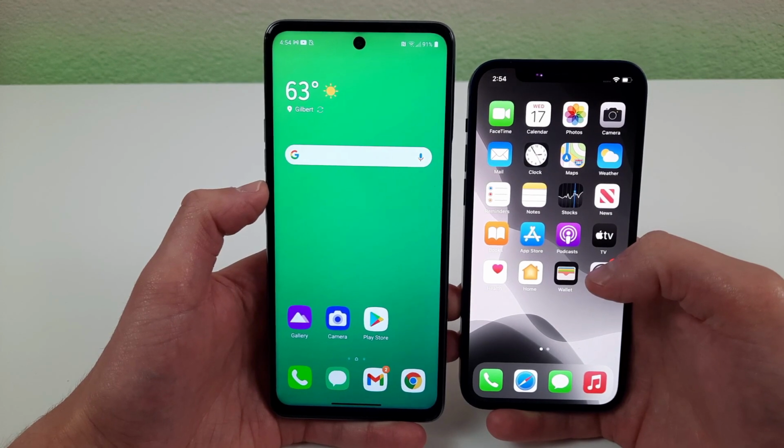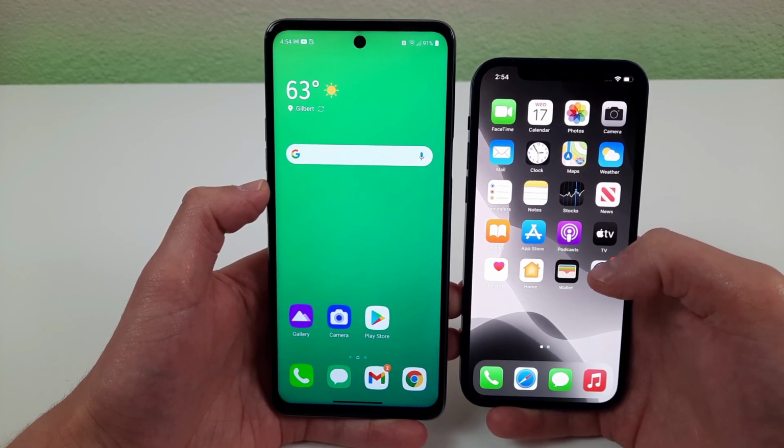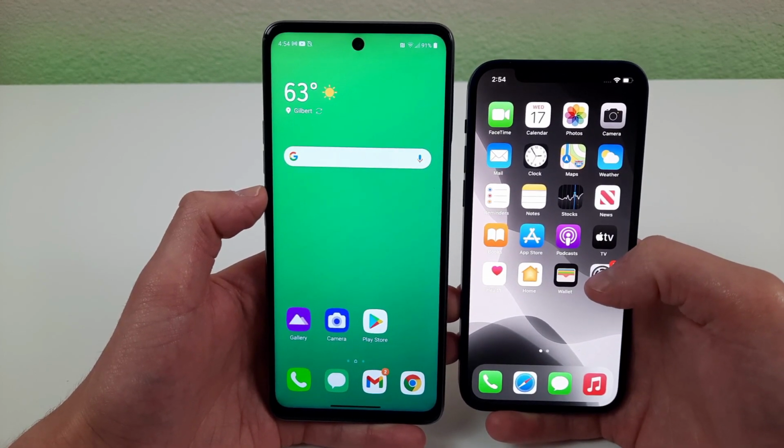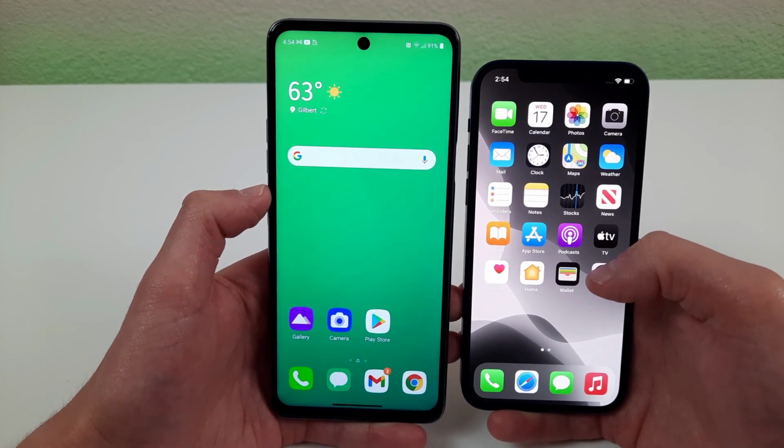These days, the system and apps are getting larger and larger, and if you have a lot of photos and videos, the microSD card expansion really does help as well. 64 gigabytes isn't really bad, but I would consider it more of a minimum than anything that's impressive, so 128 is definitely preferred.